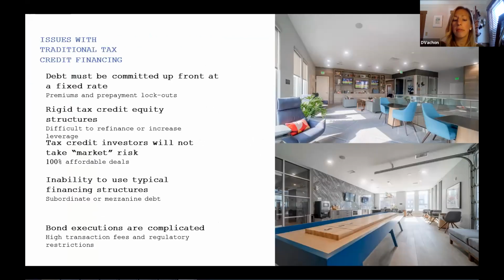There are several issues associated with traditional tax credit financing models that contribute to them often not penciling and constricting developers' ability to create flexible, profitable solutions to meet housing needs. First, debt has to be committed upfront at a fixed rate for the full renovation or construction period, plus the 15-year minimum compliance period. This forward commitment has a premium priced into the overall rate, making it higher. Typically, debt structures have prepayment lockouts for 10 to 15 years. That's in order to protect lender yields, but it means that it's really difficult to prepay your mortgage.